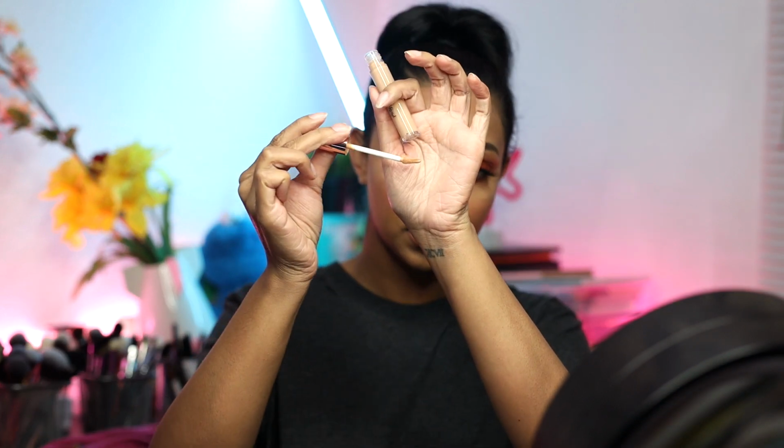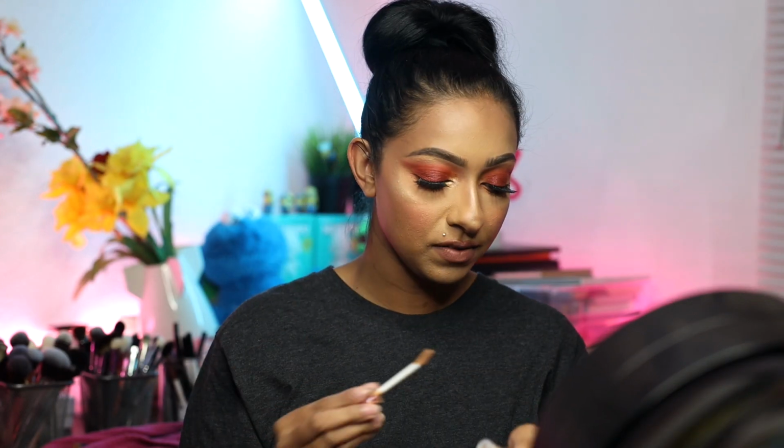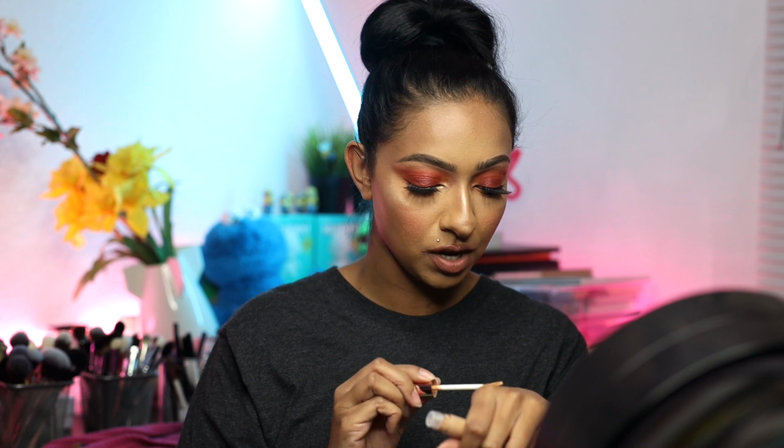So I like smelling everything. This is what the applicator looks like. Can you guys see? Does this do anything? Okay, so this is what it looks like. It doesn't have a scent. I'm going to swatch it.